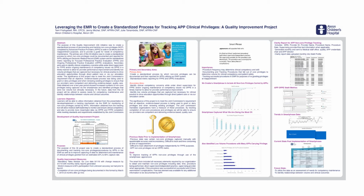The secondary aim was to identify clinical competency concerns while under what we call direct supervision, which is what is granted during initial attainment of a privilege, and then ongoing maintenance of competency issues during the ongoing professional practice evaluation process, which is every year, actually 2 times annually, that we track and measure this kind of work. Also to identify low volume privileges that are captured, but necessary for clinical practice that would then drive educational opportunities via direct patient care or even simulation.